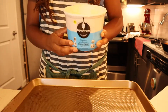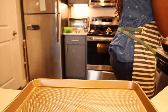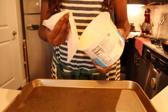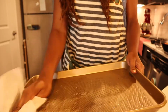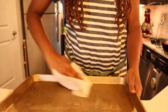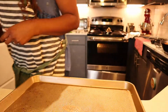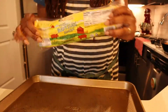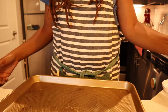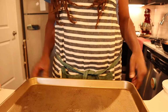So the first thing you will need is your baking pan. And what I have here is some vegetable shortening. And I'm just going to take my paper towel and rub some vegetable shortening all over my baking pan so that my bacon wrapped dates release from the pan a lot easier once I take them out of the oven. And I have some hickory smoked uncured bacon that is cane sugar free, and I have some medjool fresh pitted dates.